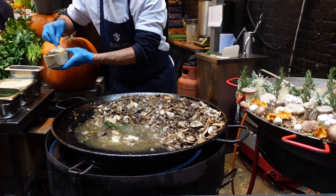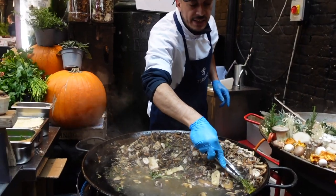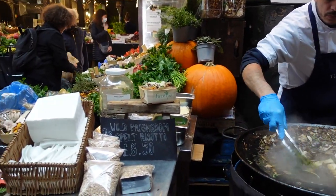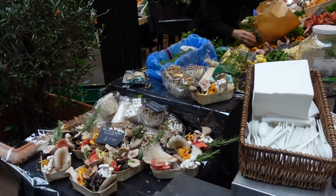So this risotto was definitely super delicious, but I have to say the portion was a little bit too big and I want us to try as many things as possible, so this is why I'm not taking it.